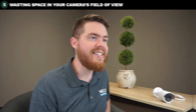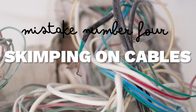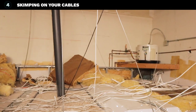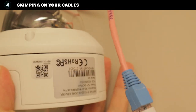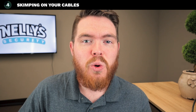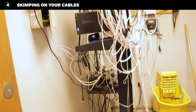Let's move on to mistake number 4, skimping on your cables. Cables can be one of the most frustrating aspects of piecing together your surveillance system. Depending on the amount of distance your wiring needs to cover, the price of your cables can quickly start to add up. Because of this, it can be really tempting to skimp on your cables, thinking, the quality isn't really that important. It's just a way for power to get from point A to point B, you might say.